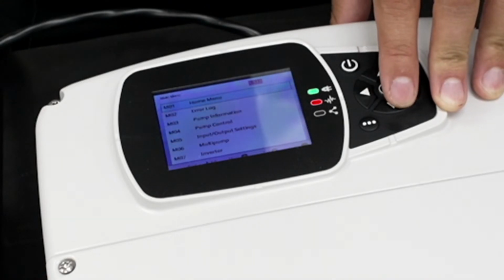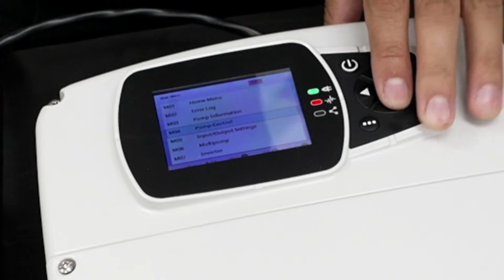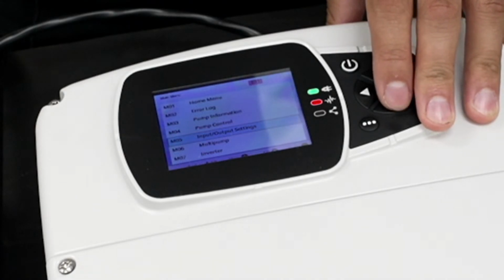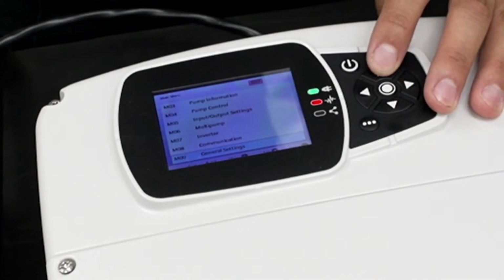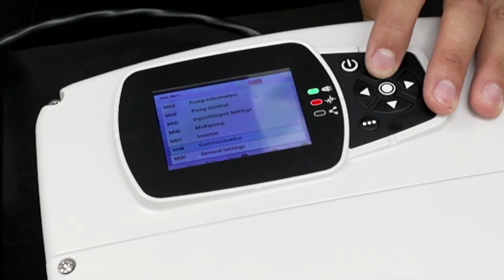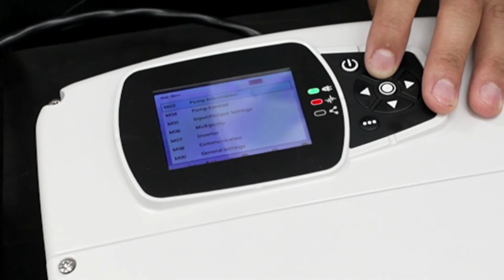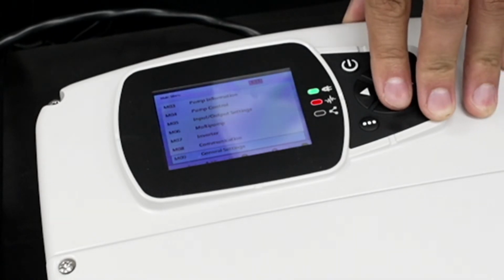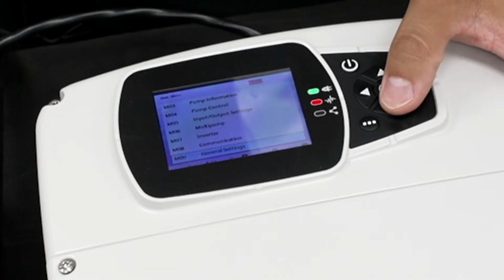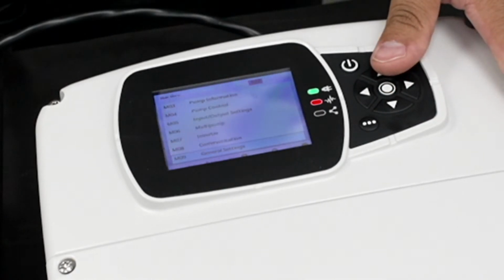But here, there's 9 different menu groups. So there's the home menu, error log, pump information, pump control, your inputs, output settings, multi-pump, inverter, communication, and general settings. So really, maybe some of the important ones, one caveat I'll share to start is there's no way to get back into the Genie as it stands today. This is a product improvement I'm already trying to work on.